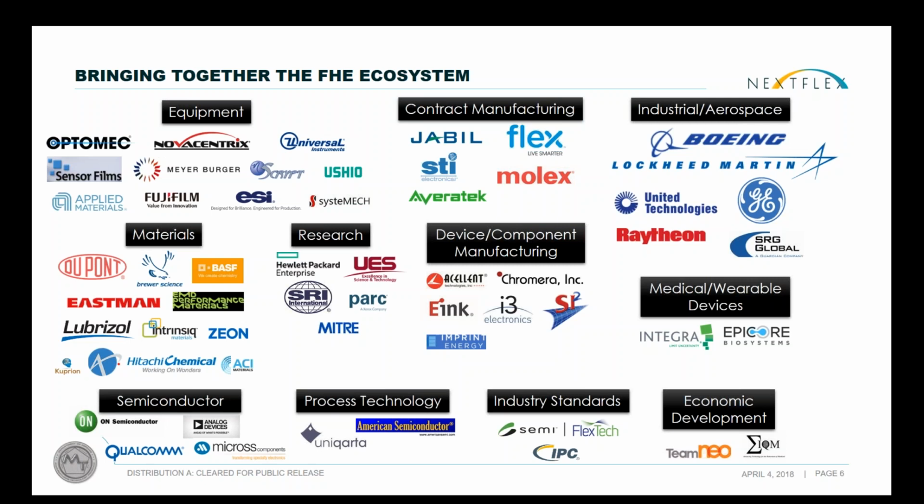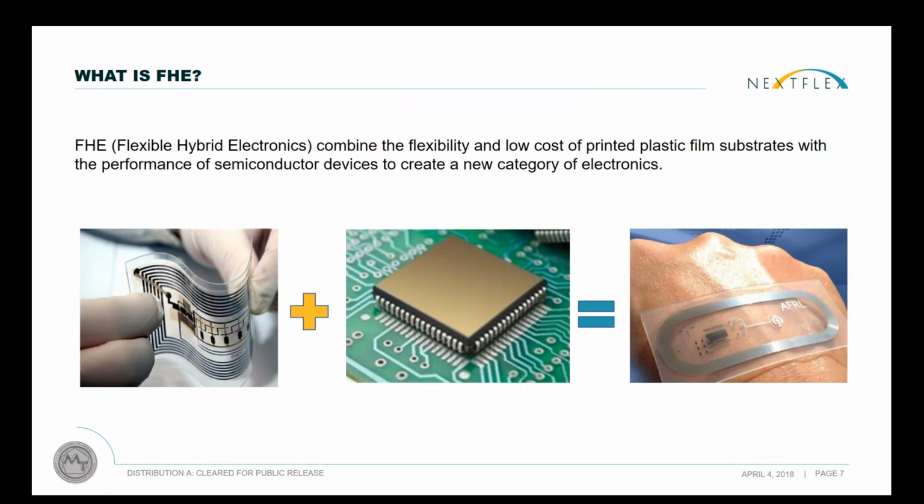On the next slide, now I don't have control of the slides. Heidi, can you please check on that? I guess everybody can hear me. So here we go.